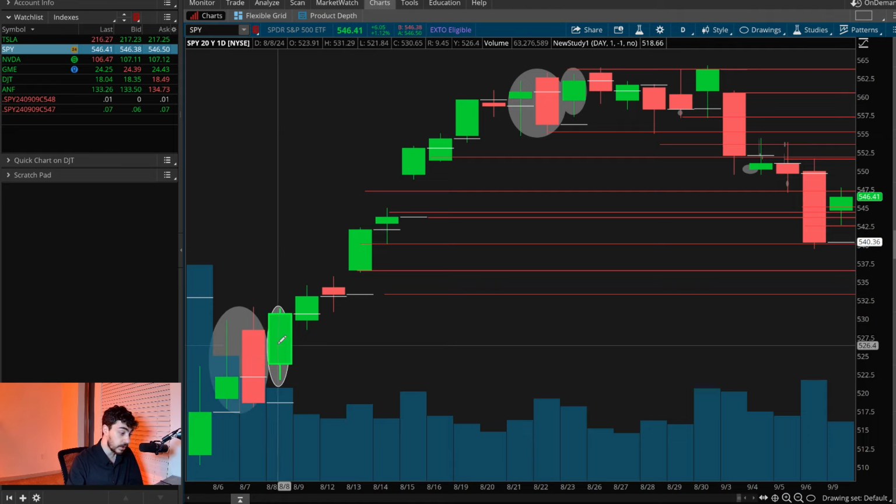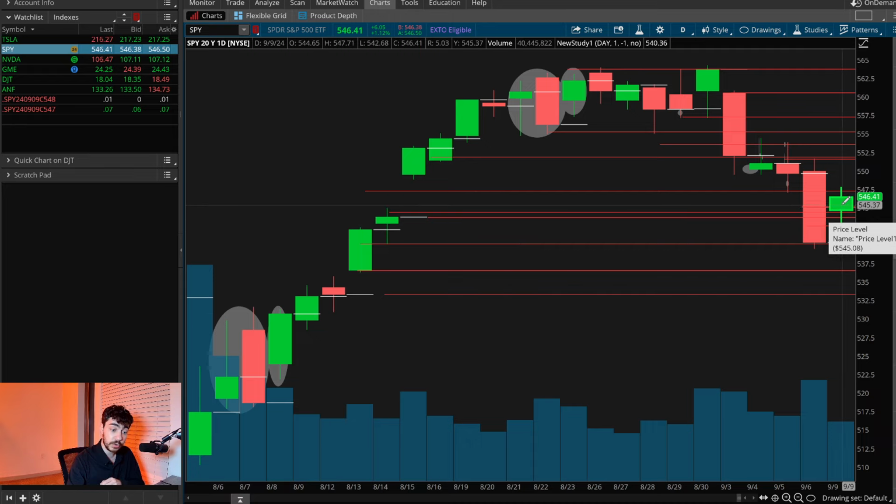The next day, it gaps up, it closes strong at the highs. And then you can see in terms of today, it ended up gapping up, and it did end up closing fairly strong to the highs. During after hours, it was moving up as well.